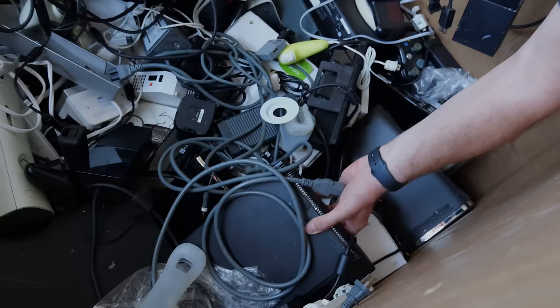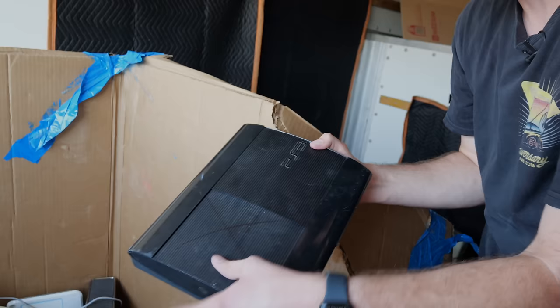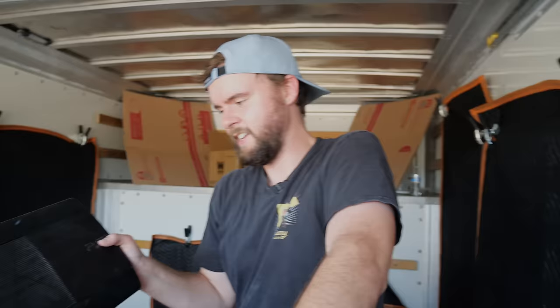So random. We got another PS3 Super Slim down here, though. We have a little thing that says BD right there, as in Blu-ray drive, maybe? And so my guess is maybe the Blu-ray drive does not work. Oh, yep, it's got an X on it. Dude, how are you gonna call these untested? And you've got stuff in here with giant X's on them. Like, they're clearly tested and had issues.